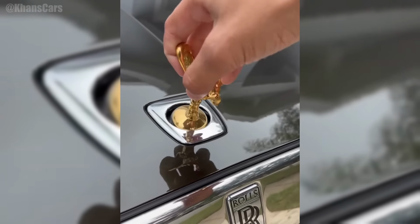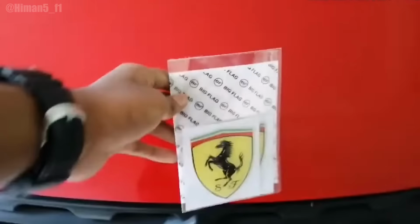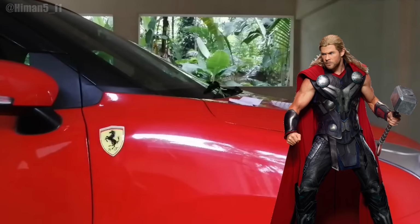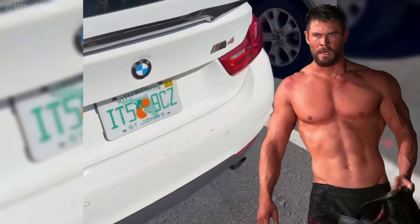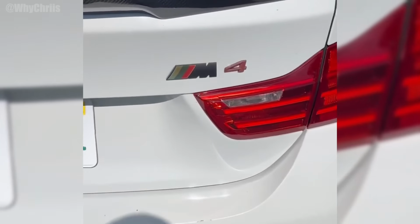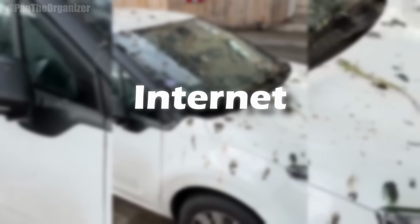Next, swapping badges? Cool. Just don't cosplay your 230i as an M2. That's like calling yourself Thor because you own a hammer. You're not missing ABS, you are missing abs. Up badging is a big no-no. Even your dog would judge you. Birds would carpet bomb your car. You'll be on the internet forever.